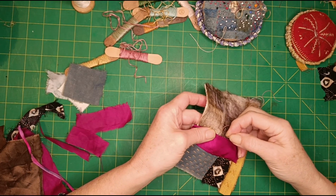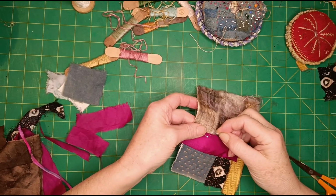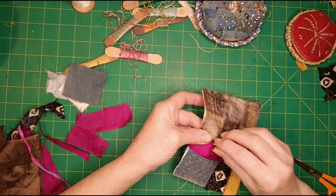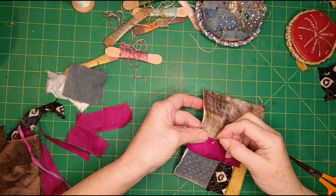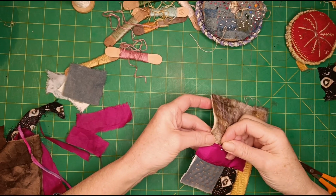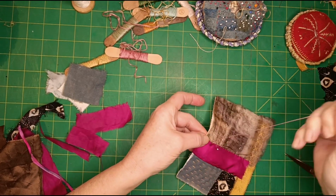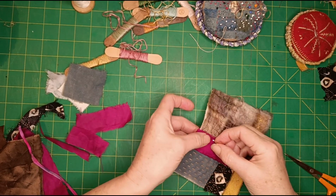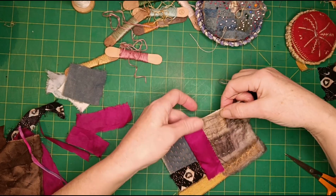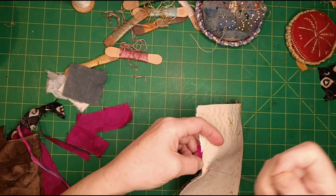Knots are not helpful. But also it's a technique that you can use for patching onto things if you want a turned under edge rather than a raw edge. And I might explore that in more detail in the future at some point. So I should get rid of that pin to go through to the back. And it's a bit of a mishmash of a piece, but actually I do quite like it. You will be happy to hear.